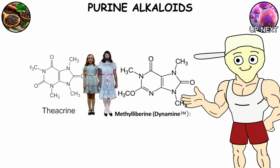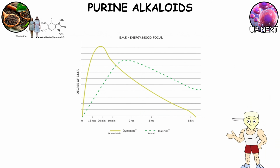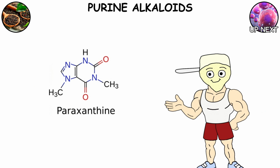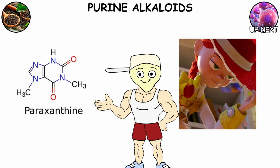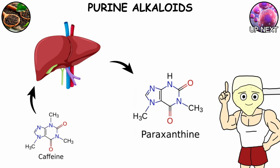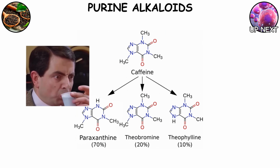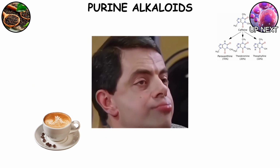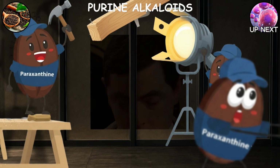Dynamine is the cousin with the opposite personality, fast and hard-hitting and then gone, like a shot of espresso next to a slow drip. And then there's paraxanthine, which is the funniest thing on this whole list. Paraxanthine is what your liver turns caffeine into after you drink it. About 70% of the caffeine you swallow ends up as this one compound, and a big chunk of what you feel from coffee is paraxanthine doing the work backstage.